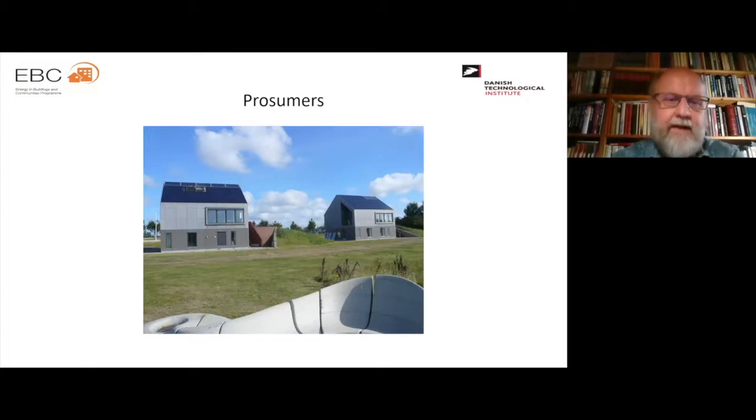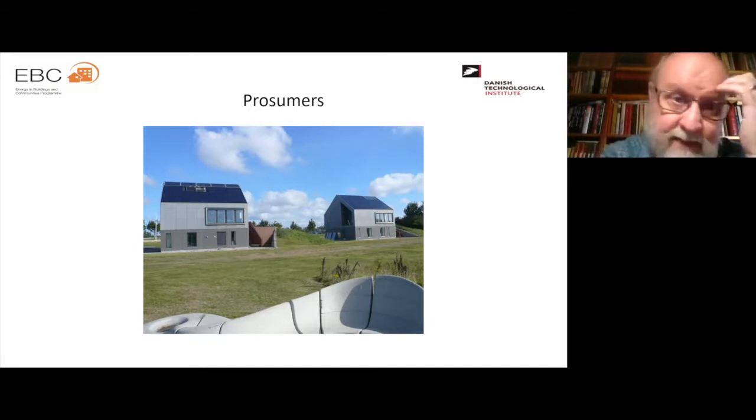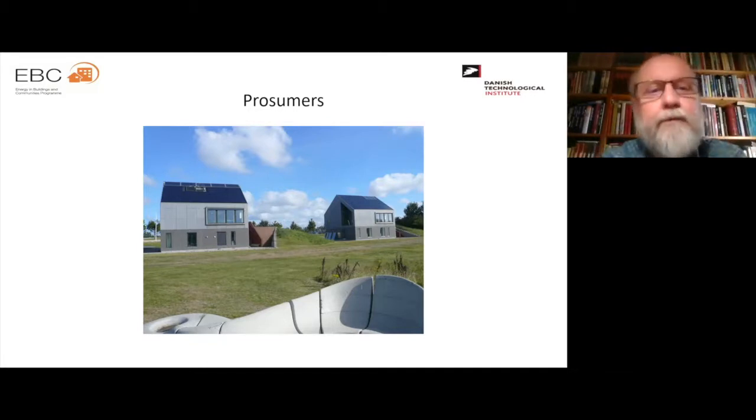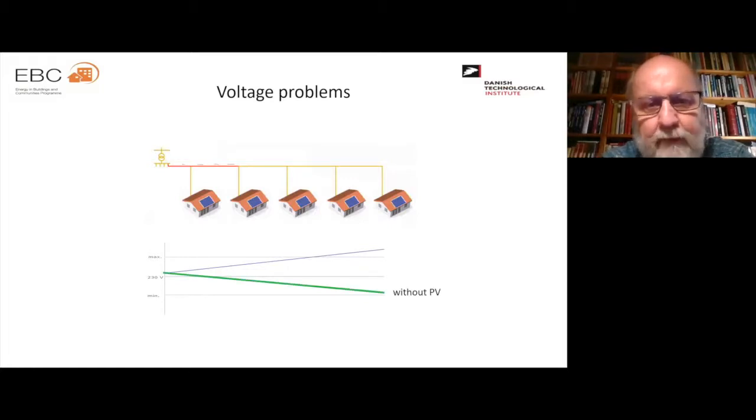And this is a new situation that has emerged during the last decade. Prosumers, that's consumers that not only consume but also produce. Here, 2 buildings with a large PV surface on the roofs. Next, please. And here we have a small feeder. Next, please. So that is the normal situation without PV, where during the night, the voltage level is decreased going out the feeder.